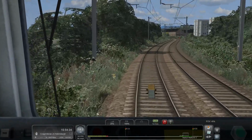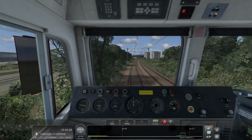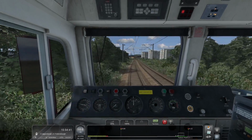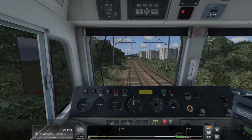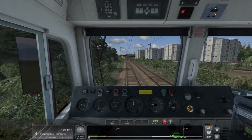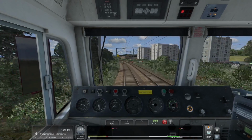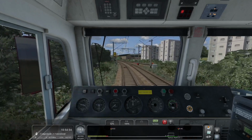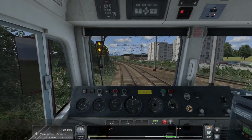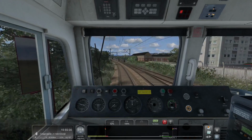So peering ahead, we do have a yellow signal. I will take the lunge. There it is. So yeah, I'm demonstrating how that lunge works. You have to be very careful when trying to slow down for a speed limit that you don't lunge past that speed limit with the cars hitting you. So you want to give yourself a little bit of space or just keep the brake applied for a little while if need be. So Partick is now accessible.